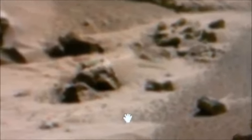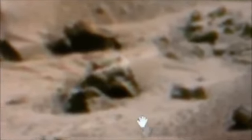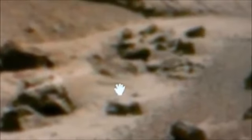I gotta give NASA a lot of credit, because they figured that nobody's doing what a couple people on the internet are doing, and I'm one of them. But they just never banked on anybody doing this kind of stuff. So, see how they just used the distortion tool? It's just pretty easy. Nothing fancy here.